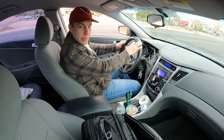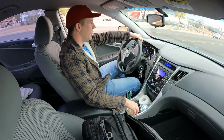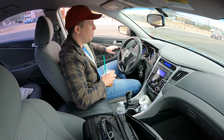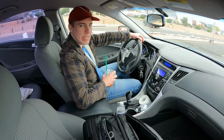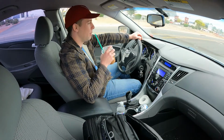All right, I'm in Nogales, Arizona. Took me about 2.5 hours to get here from Phoenix. Just stopped and got a Starbucks. I'm about to cross over the border into Mexico. In 7 days, I'll be in Tuxtla Gutierrez, Chiapas, the most southern part of Mexico.